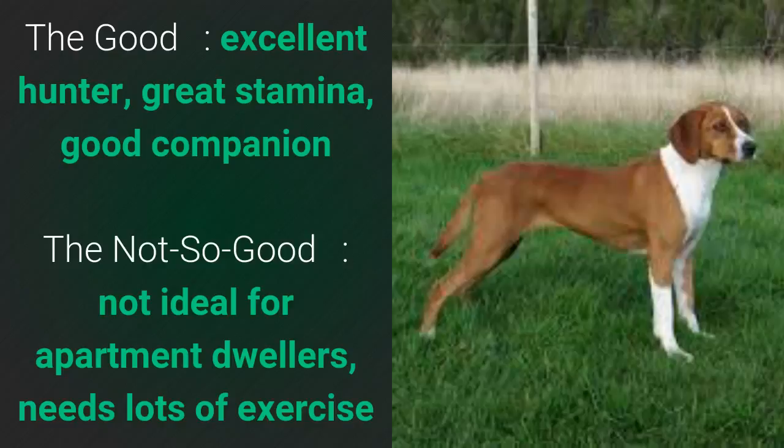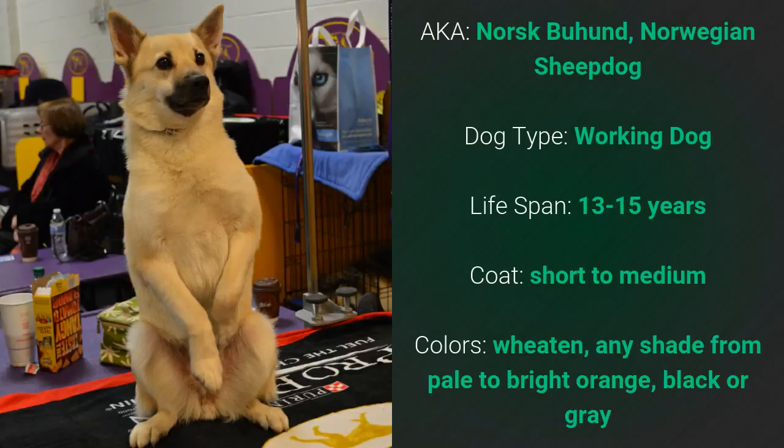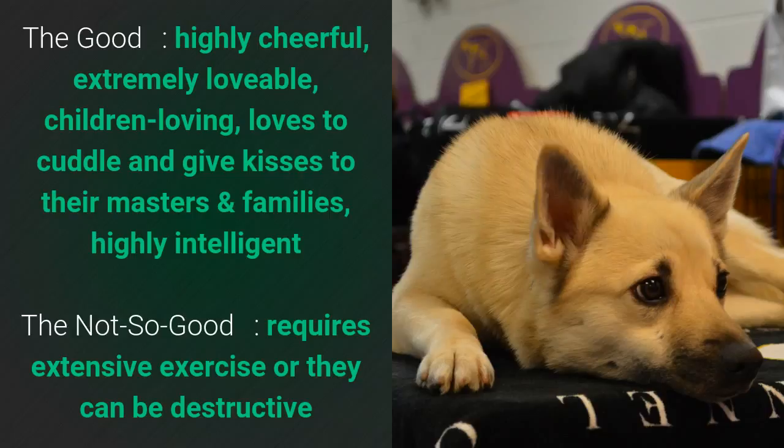Number 5. Norwegian Buhund. Also known as Norsk Buhund or Norwegian Sheepdog, it is a working dog and it has a lifespan of 13 to 15 years. It has a short to medium coat and it comes in any shade from pale to bright orange, black, or gray. What's good about this dog breed is that they're highly cheerful, extremely lovable, children-loving, loves to cuddle and give kisses to their masters and families, and are highly intelligent. What's slightly bad is that they require extensive exercise or they can be destructive.